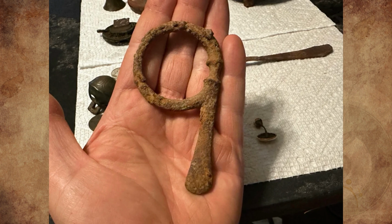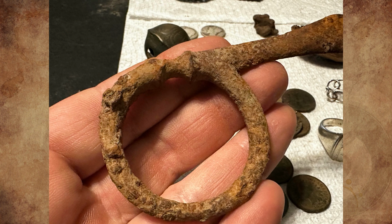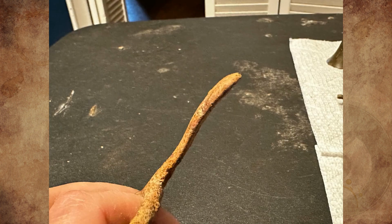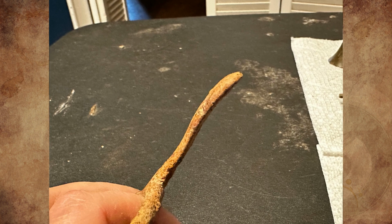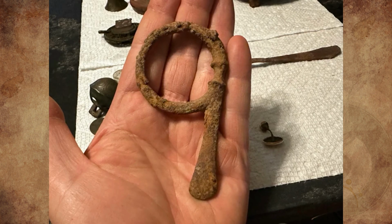What is this iron loop with a spoon handle-like end? It has a small, narrow portion that looks like perhaps some strap attached. The oddest part is the handle. The end is flared and slightly bent, kind of like the end of a spoon handle. It was found at a late 1800s homestead site.